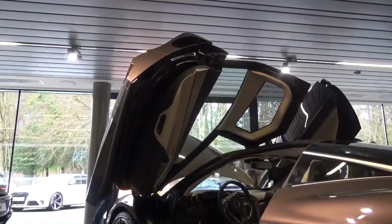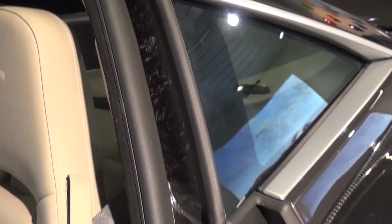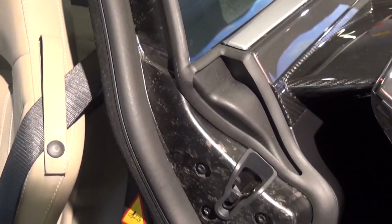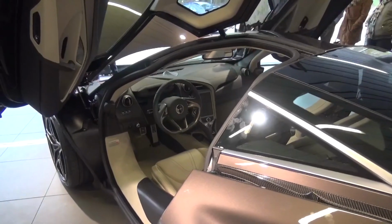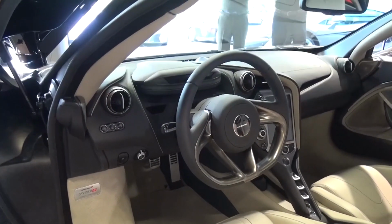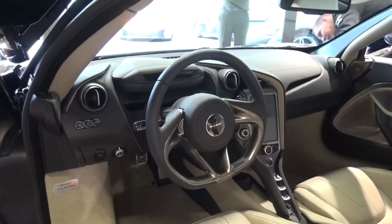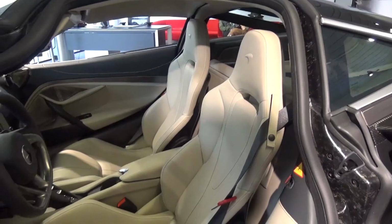Looking at this space, we can see that Monocage 2's forged composite style carbon is clear to see. In my opinion, McLaren have been effective in creating a more airy and light feeling interior. I personally felt very comfortable in the seats and would happily spend quite a lot of time here. Not alone because it's such a comfortable and light environment to be in.